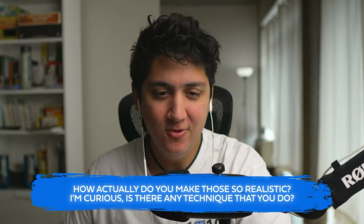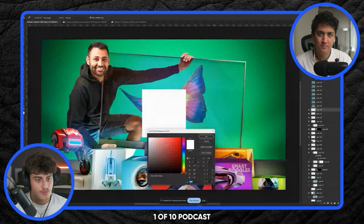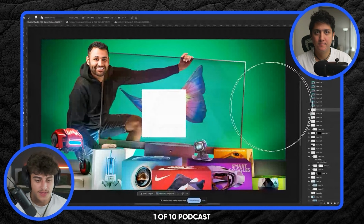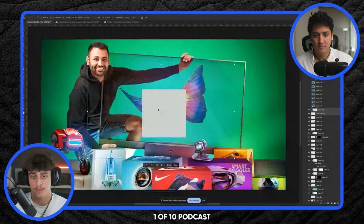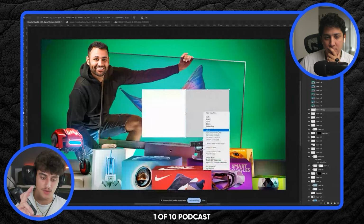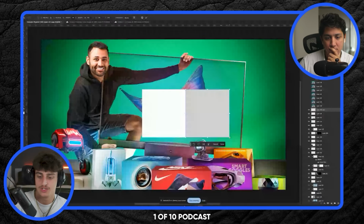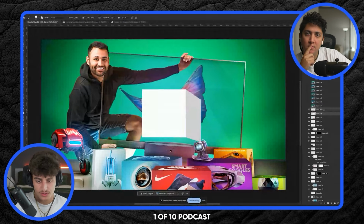Okay, nice. How actually do you make those so realistic? I'm curious, is there any technique that you do? Yeah, so I think it all just starts off with me creating a rectangle, and then I throw on the image that goes onto the box. And then I add in another rectangle, line it up with the other one, and then take one of the corners and basically pinch it to make it look 3D. So we basically line it up there and then use the perspective tool and distort to pinch it. And now it looks pretty 3D.